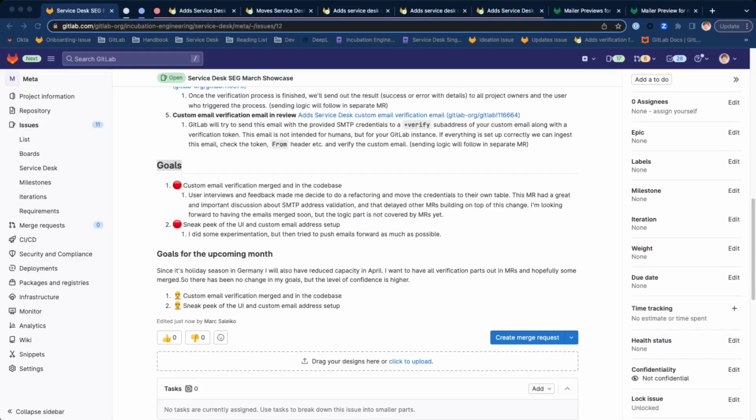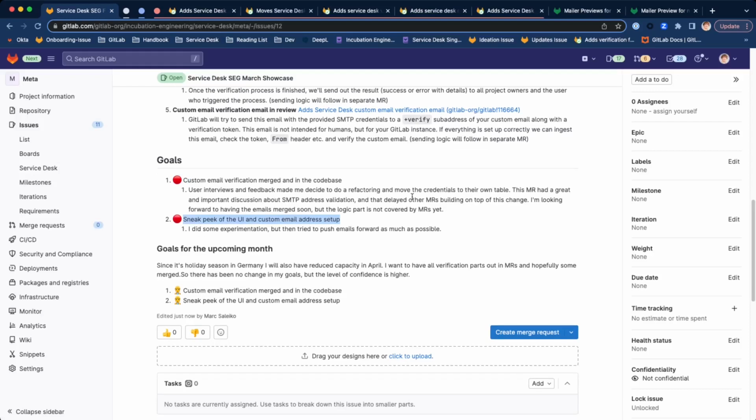So I missed both of my goals for this month, but made good progress on the verification. For this one, user interviews and feedback made me decide to do refactoring and move the credentials to their own table. This merge request had a great and important discussion about SMTP address validation, and that delayed other merge requests building on top of this change. I did some experimentation in the UI, but then tried to push emails forward as much as possible.